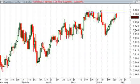Now, this is the spot for the Aussie US dollar. We're closing in on a potential resistance level. We've been here at the end of May, beginning of June. Both the Australian dollar and gold have been struggling a bit since late February, early March to make some ground. Gold more so than the Aussie dollar.